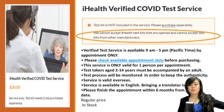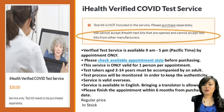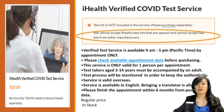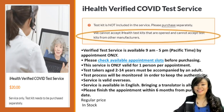This service is only valid for one person per appointment. Test takers aged 2 to 14 years old must be accompanied by an adult. The test process will be monitored in order to keep the authenticity. The service is valid overseas, and the service is available in English. Bring a translator; a translator is allowed. Please finish the appointment within 6 months from the purchase date. So that's it, everyone, on how you could avail and what are the things that you have to take into consideration about the iHealth Verified COVID-19 Test Service.